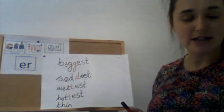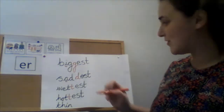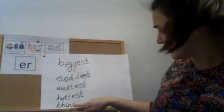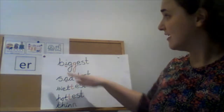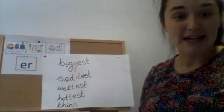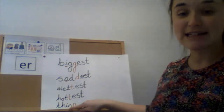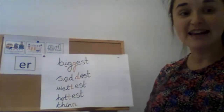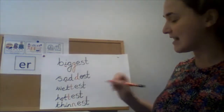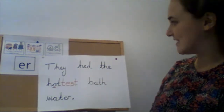Thin. How do I turn it into thinnest? I need to double the N. Just tell somebody at home why. Why do I have to double the N before I add my EST? It's because of that short vowel. The short vowel is I before the last letter. So I need to double the N and then I can add my suffix. E-S-T. Thinnest.